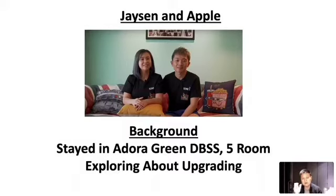So a little bit about what DBSS is. DBSS is actually a hybrid between an HDB and a private property, but it is not a private property. Why? Because you don't have the facilities, you don't even have the gantry, you don't have the security, and you don't have the facilities of a proper condominium. That's why DBSS falls under HDB rules, but is built by a developer.